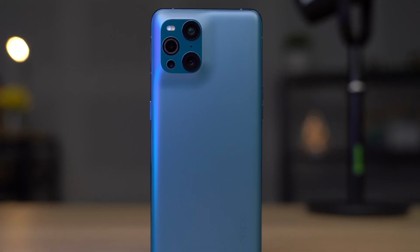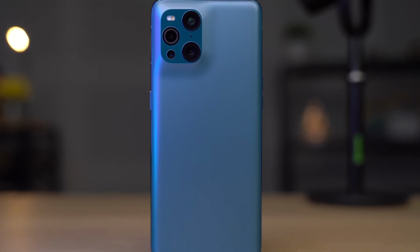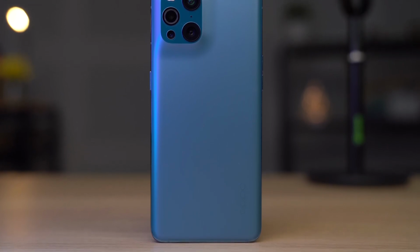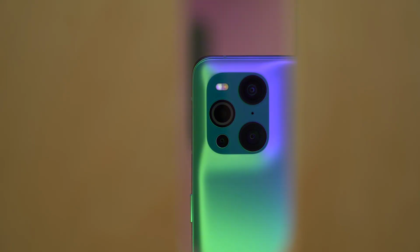Oppo's latest smartphone, the Find X3 series, is now official, and to be honest with you guys, the design looks somewhat similar to the iPhone 12 Pro. The Oppo Find X3 Pro will go on sale in Europe from the 30th of March 2021, and it will be priced around 1,149 euros. There's no information on how much this smartphone will be priced in Malaysia, but we will update as soon as we find out. One of the most interesting things about the Oppo Find X3 Pro is its camera system.